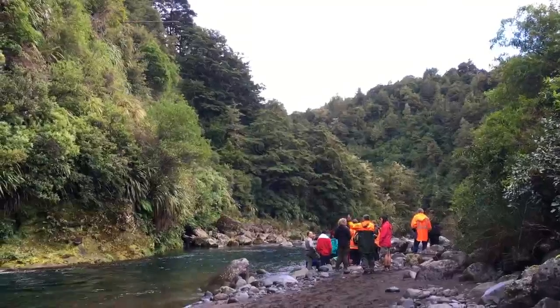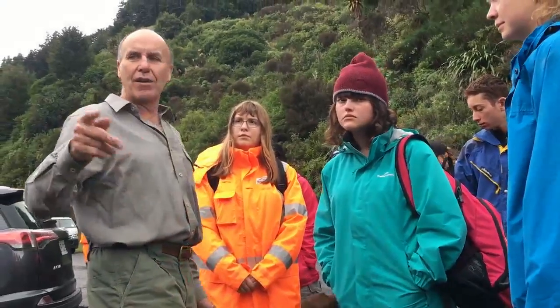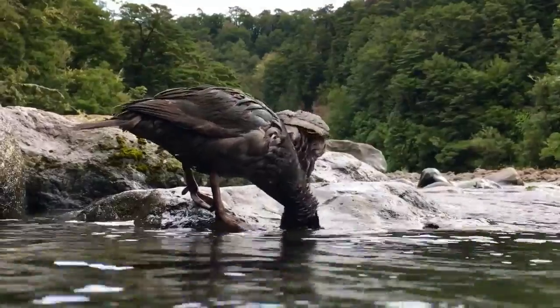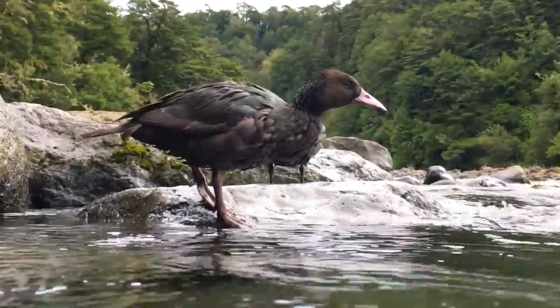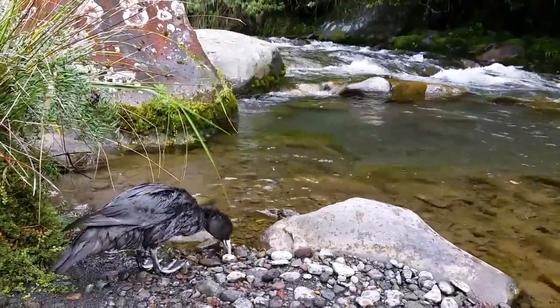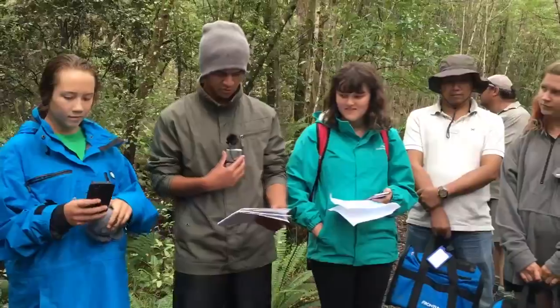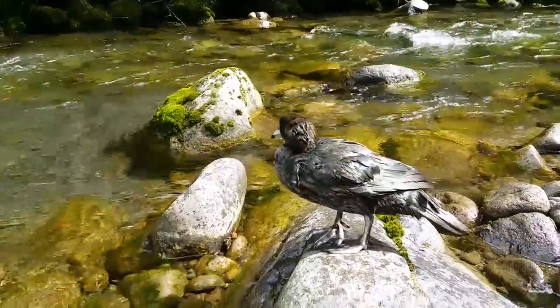These particular individuals are originally from a captive pair in Queenstown that have been found to be genetically different from other whio, and so have been brought here to increase variation within the genetic pool. If you're wondering where you might have seen the whio before, it's on the $10 note, which indicates how special these birds are in New Zealand.